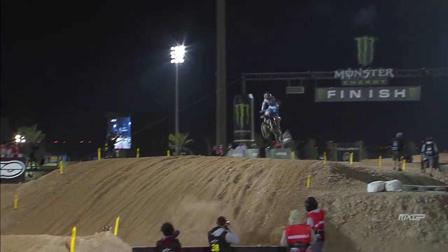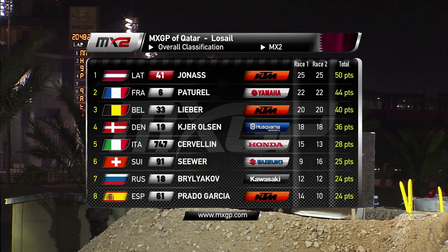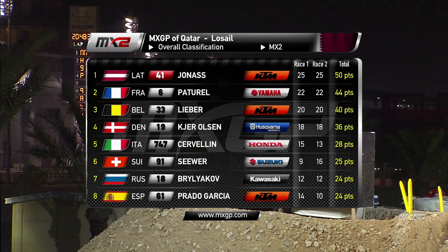Pacharel came home second, Lieber third, and Thomas Kjær Olsen fourth, just like it was in race one, with Siwa and Lawrence fifth and sixth. Jonas, your overall winner, though, from Pacharel and Lieber here in Qatar.